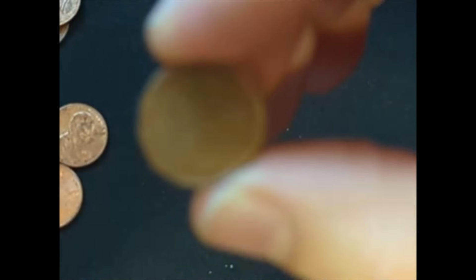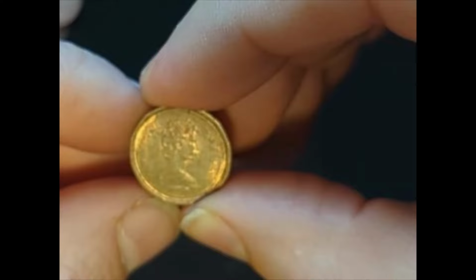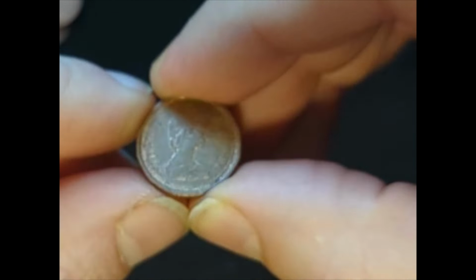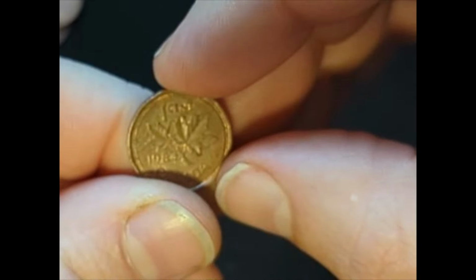End of roll 3. Get to the end of roll 3 and we have our first Canadian. There, and that is a 1984 Canadian, so modern Canadian.